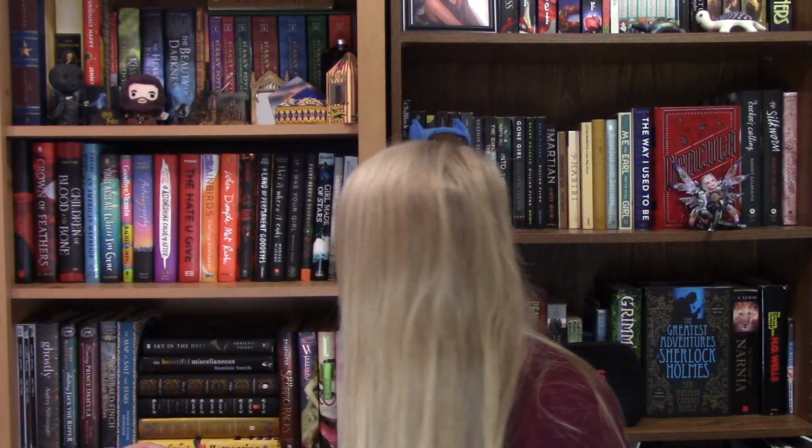Challenge 6 is, do you have a Mass Market Paperback book? Yes, I have many because Mass Market Paperbacks are typically cheaper. So the first one we're going to go with is Good Omens by Neil Gaiman and Terry Pratchett. Challenge 7, do you have a book written by an author using a pen name? Yes, I do. The Cuckoo's Calling by Robert Galbraith, aka J.K. Rowling. Challenge 8, do you have a book with a character's name in the title? I do. When Dimple Met Rishi by Sandhya Menon.